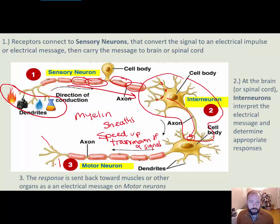Just to recap, you've got these sensory receptors, whether it's your osmoreceptors, your thermoreceptors, whatever it is. They're going to receive some kind of stimulus, something's happening to them. They're going to relay that information down the sensory neuron. That'll be connected to an interneuron, and either the sensory information will be stored in your memory, or it will be relayed to a motor neuron to respond. It just depends on the situation. All right, so that is mapping out a reflex arc.